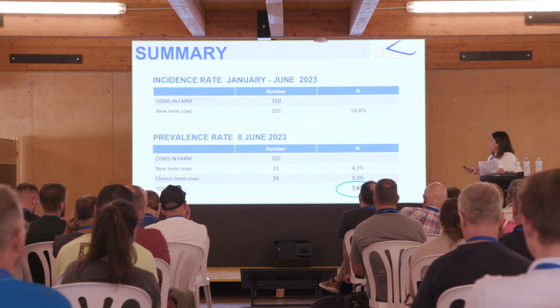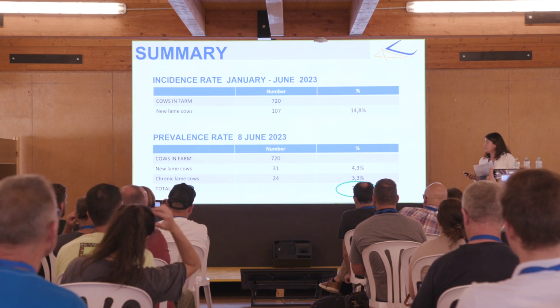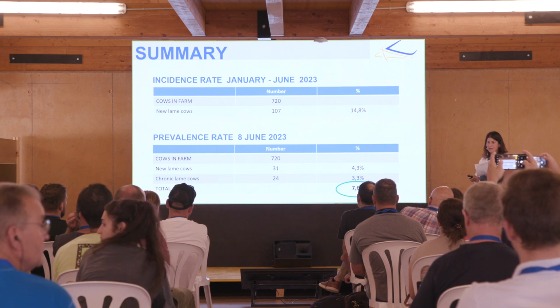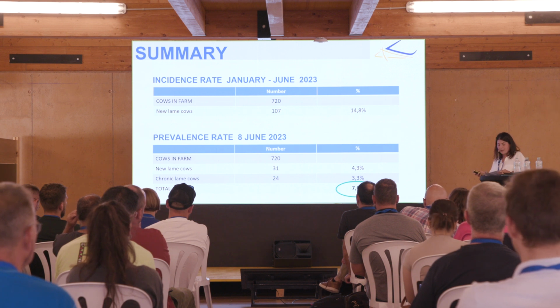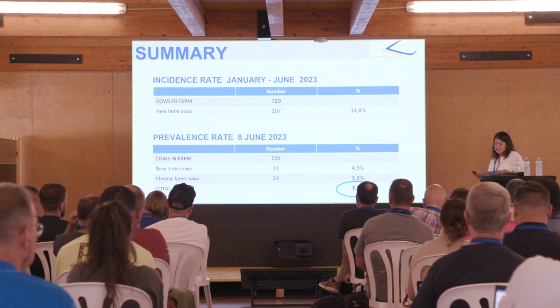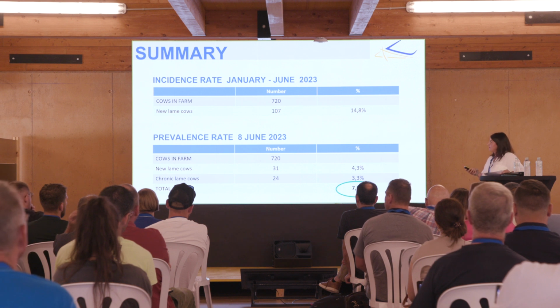In closing, I give to you a summary of the current status of lameness. First, I have calculated the incidence rate, which is the number of new cases of lameness from January. We see that there have been 107 new cases in 6 months. That means that in this time, for every 100 cows, there are 15 cows that have a new lameness.